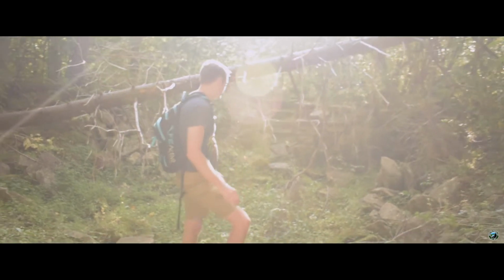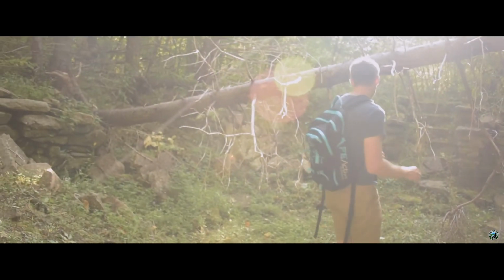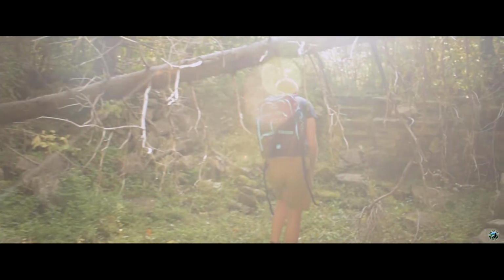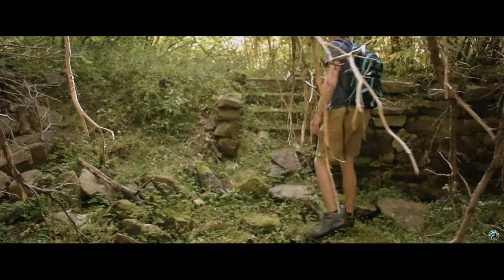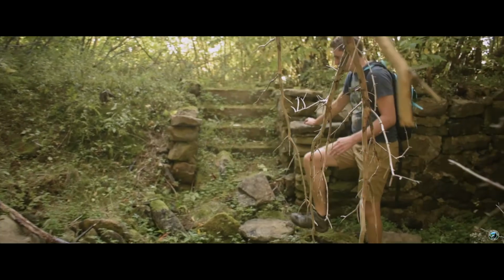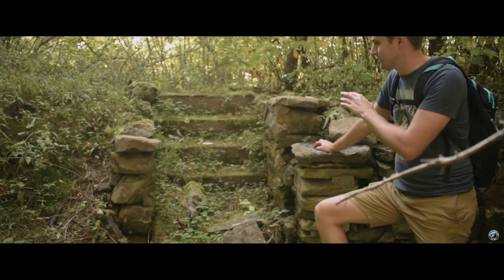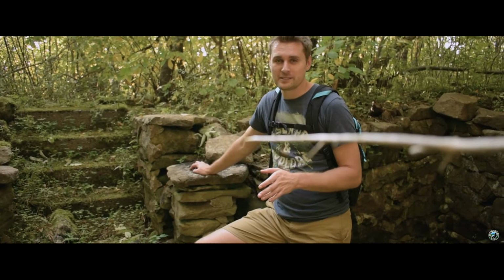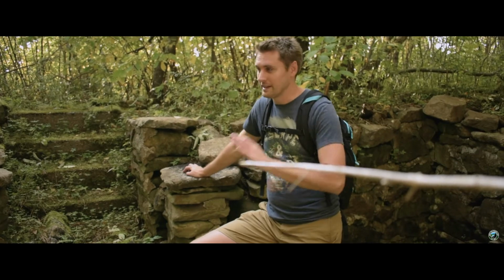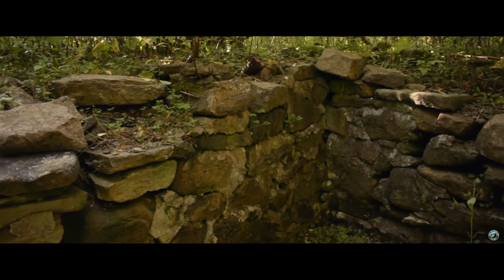It's a little steep getting in here, but I think you're going to like this. Look at that. If you weren't convinced there was a house here before, you're definitely convinced now. The staircase is perfectly intact. And these are the type of things that when we get to see them like this, I love it because it shows exactly what it was like here. You don't have to imagine.